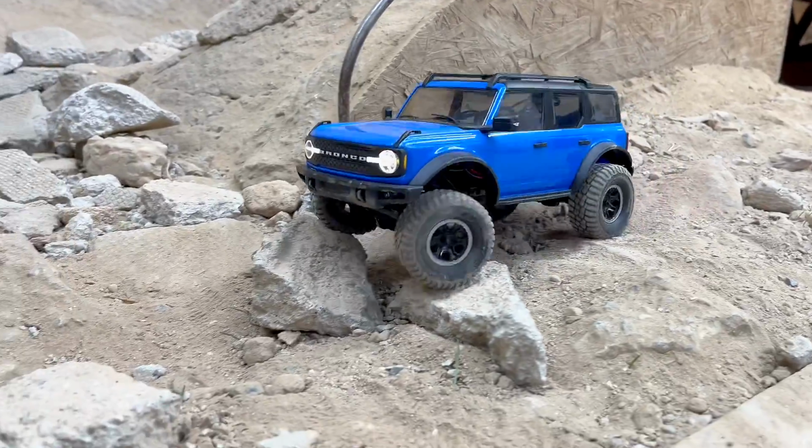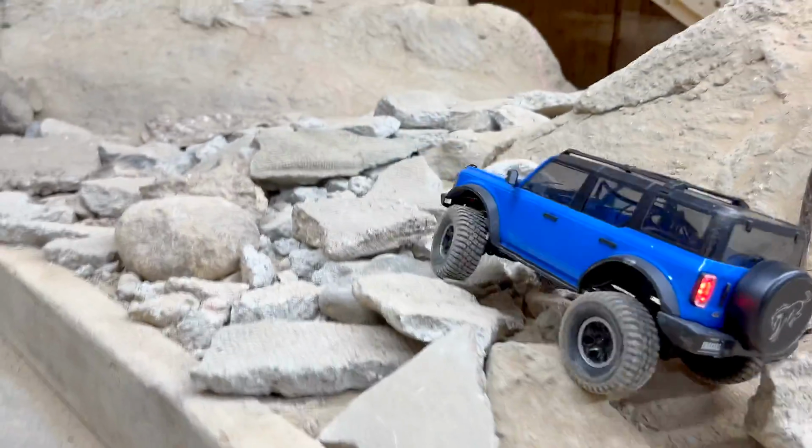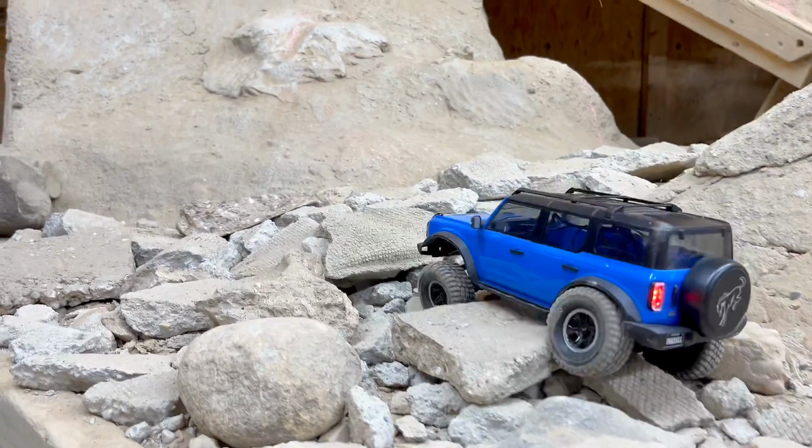You get like whole widened axles or something like that? Yeah, that'd probably make more sense.